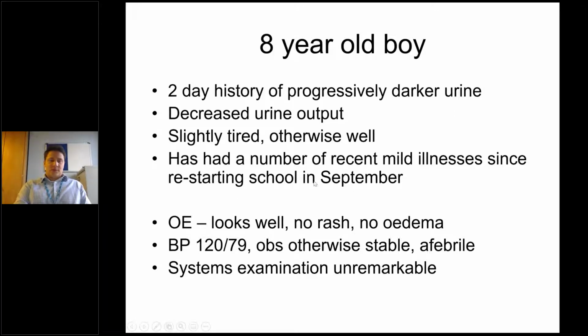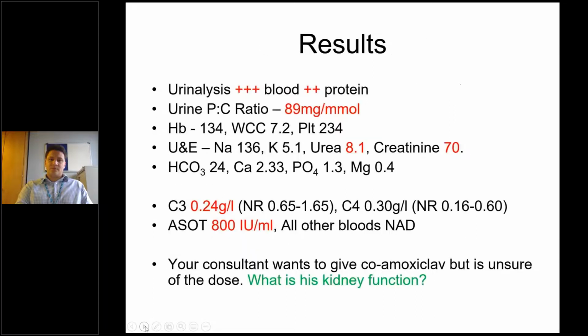Examining him, he looks well. He's not edematous, but his blood pressure is a little bit high at 120, which is a bit high for an 8-year-old boy. His results are here. So you can see he's got blood and protein on his dipstick. But when you have frank blood, a little bit of protein in the urine itself isn't surprising. His protein creatinine ratio is raised, but it's not nephrotic range, which, if you remember from before, is about 300.